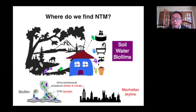And then the third place that you find NTM is biofilms. Biofilms are basically that slimy, grungy stuff that you find inside pipes, alongside swimming pools. Plaques on your teeth are basically biofilms. The way I think of biofilms is that they're basically a lot of slimy stuff that's secreted by various types of microorganisms. It can be DNA, sugar, and protein molecules, where these different types of bacteria and microorganisms live.